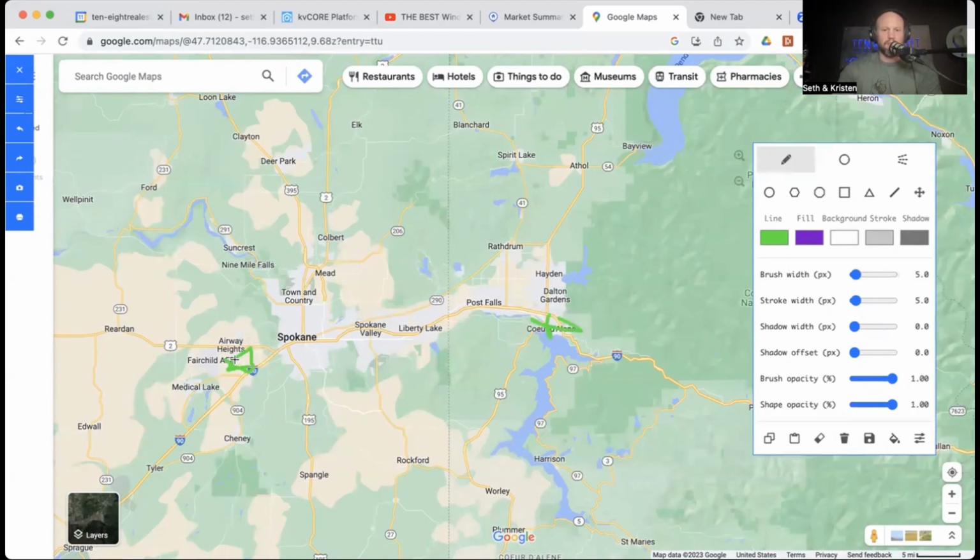It's about a 45-minute drive unless you hit some major traffic along here, which you can depending on the time of day. As you come through Spokane, it can get a little congested in this area right here. Also, this chunk of Post Falls, so this is Interstate 90 right here. This chunk can get a little bit congested as well.